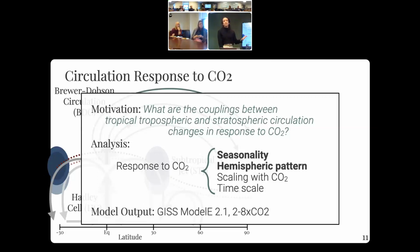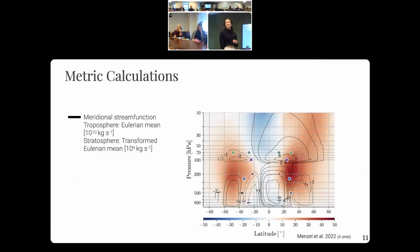They use the suite of simulations to really understand linearity of circulation response. We are not diving into linearity necessarily, but we are seeing how these features scale with the CO2 magnitude. And then I also want to go through some of the metrics I'm using. There are a handful of metrics, so I think it's worth describing how they are calculated.